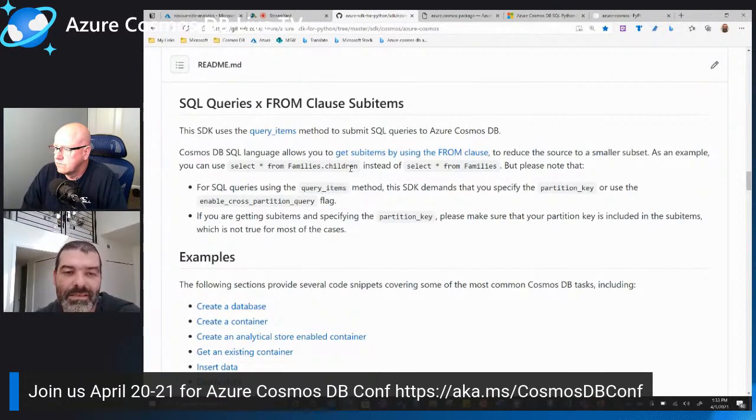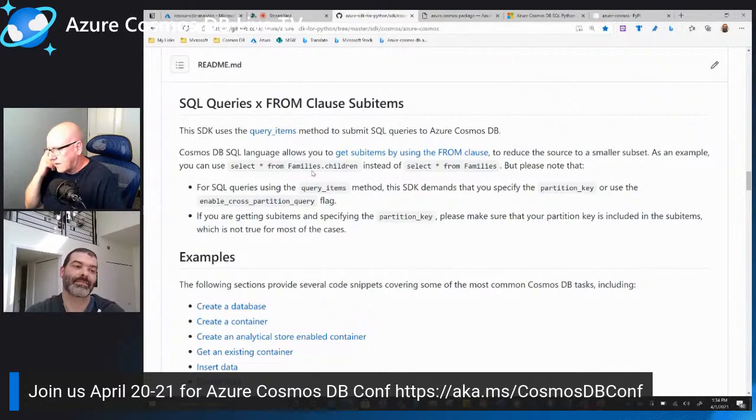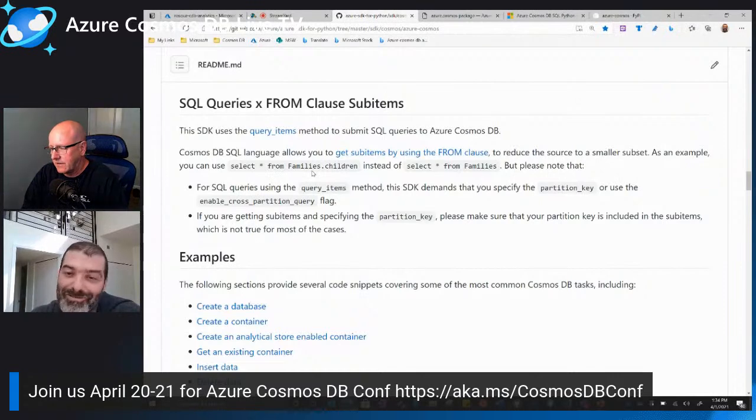But this is an interesting trick. To use this method, you always need to specify the partition key to the query items method. It doesn't work if the partition key is only in your where clause. You also need to add it to the query item method. That's different, because in the .NET SDK, we can infer the partition key being passed in if it's in the where clause. You don't have to explicitly put it in the request options. This SDK doesn't infer yet. That's a very good capability.